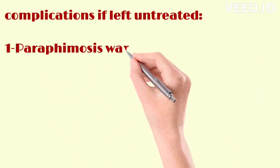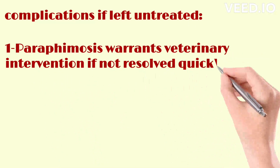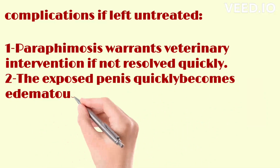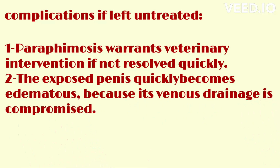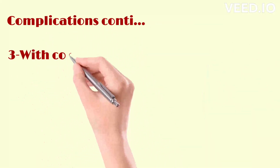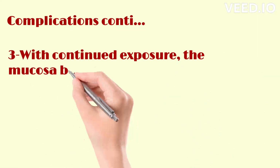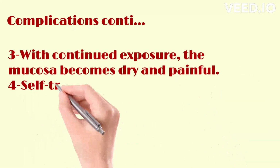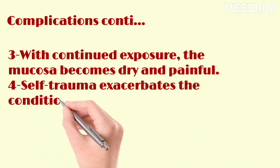Complication if left untreated. Number 1, paraphimosis warrants veterinary intervention if not resolved quickly. Number 2, the exposed penis quickly becomes edematous because its venous drainage is compromised. Complication number 3, with continued exposure, the mucosa becomes dry and painful. Self-trauma may exacerbate the condition.